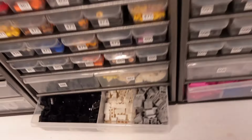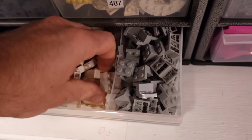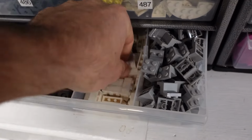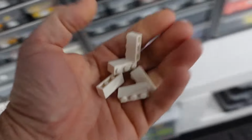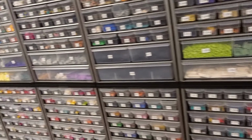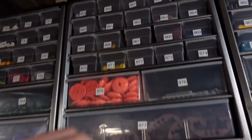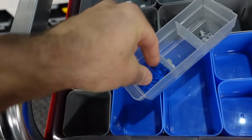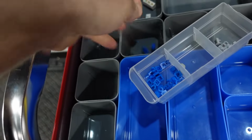Those are white bricks. 2, 3, 4. I'm going blind on one of those 3 pieces, but I couldn't see it on the screen. It's usually a white piece. That's it. Don't know why that is, because of the white background, I guess. So yeah, what set is it? What set did we sell? We're gonna find out.